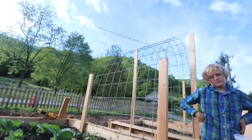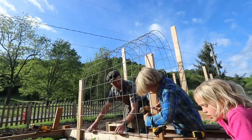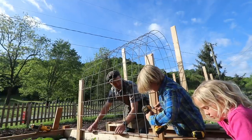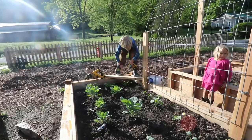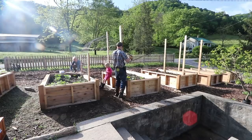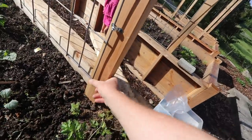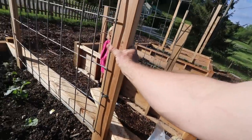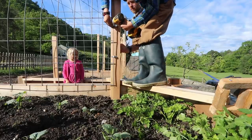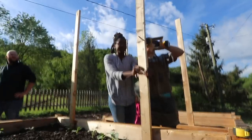That cilantro there smells delicious. You want me to do that part? I got it. Okay, do another one. Good idea, Jonah. Give yourself a platform over the raised bed. Jonah, will you put one at the bottom and then right here at the middle too? Let's measure what these are and cut our other ones. 32 and a half. All right.